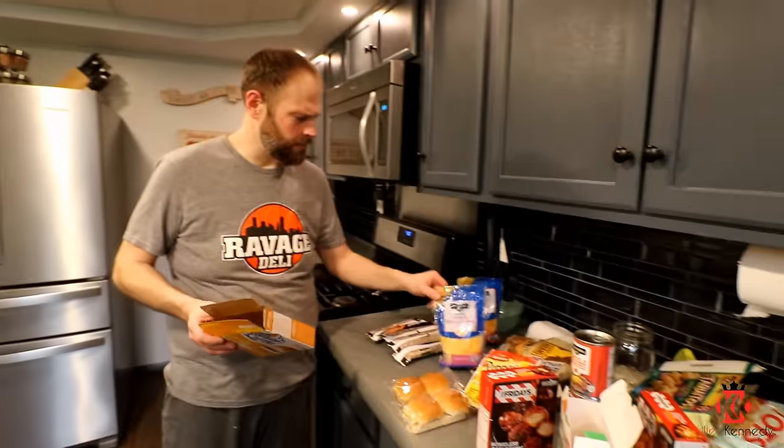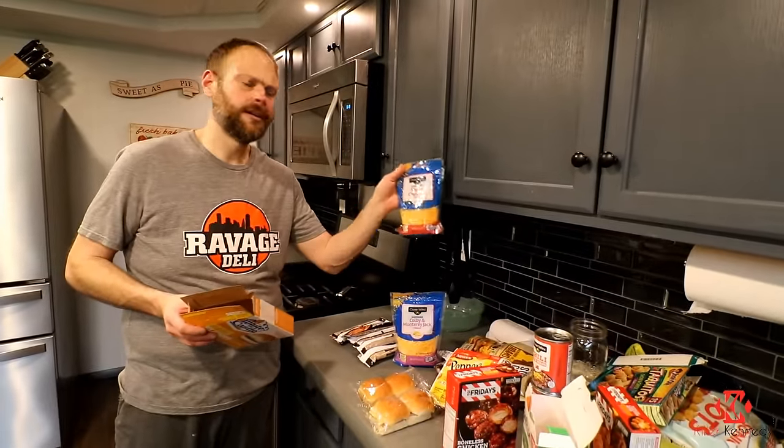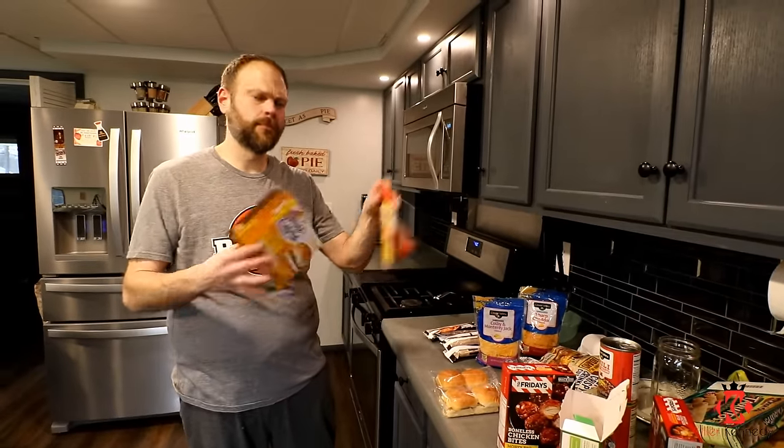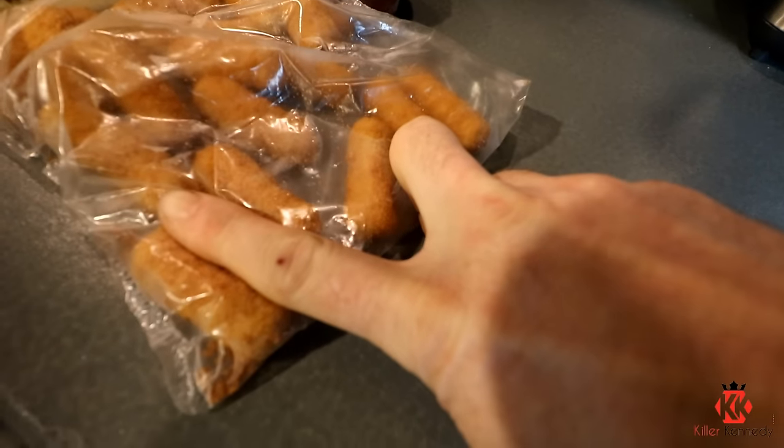I got some Colby Jack and Monterey, and also some sharp cheddar here to put on, because I'm gonna do a pizza pub fry. I got some pepperoni for on those, and I'm gonna put some marinara sauce on.